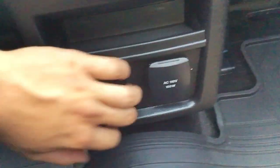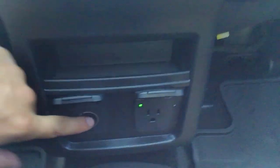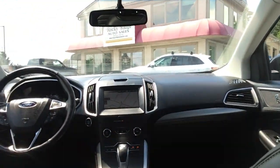It's gonna beep at us saying that we left our key in there, but we're in the back now. You can see we do have the Edge floor mats in here. Right here we're gonna have another power outlet and a wall plug-in, which is nice. We have two vents on the door here, and looking up front, it just looks great. You can see this big giant sunroof here.